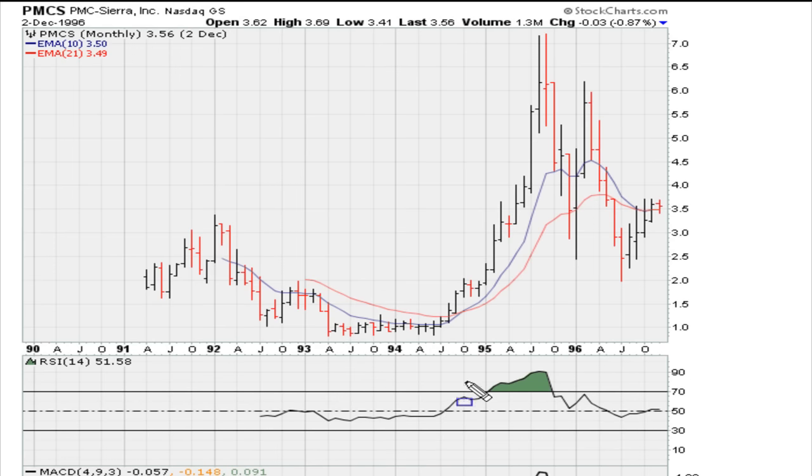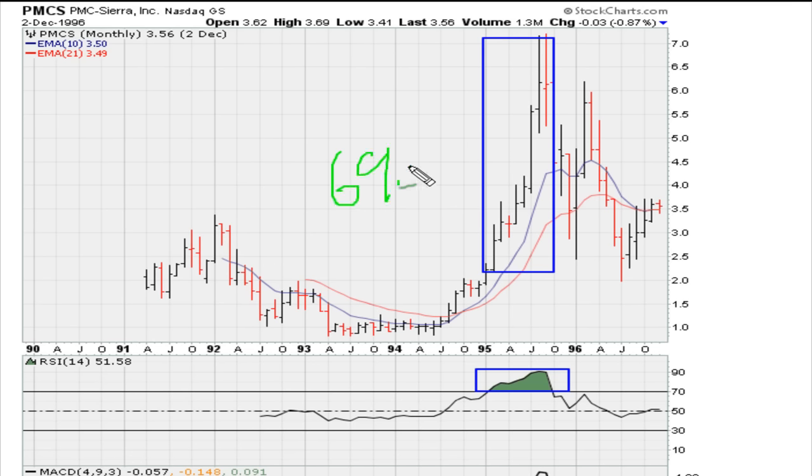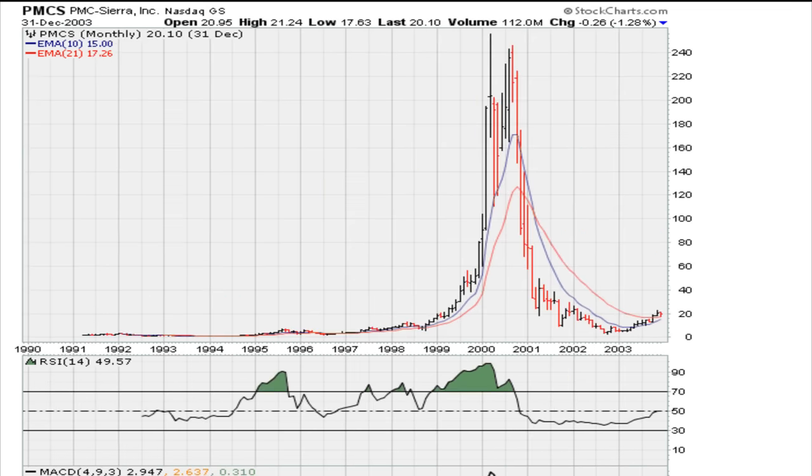And I would like to point out, take a look at this period where the stock was trading in 95, trading above 69.1. Hence the reason why it moved during this period from about $2 all the way to $7 as the RSI stayed above 69.1.